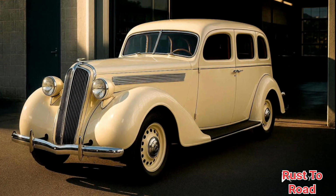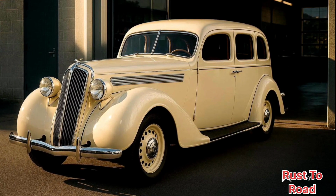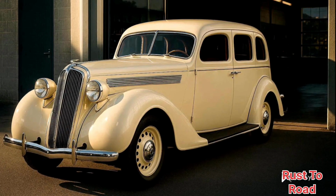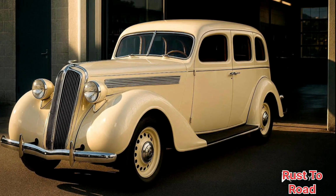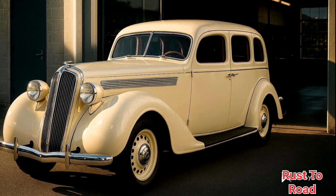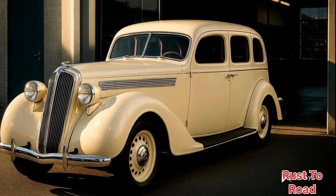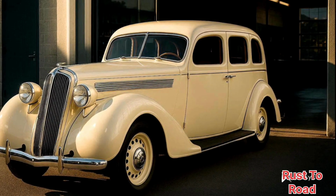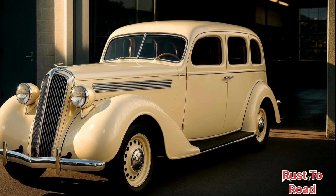The garage doors slowly open as sunlight falls across the freshly restored classic. For the first time in decades, the sedan rolls forward under its own power. Every gear change is smooth, every movement feels effortless. What was once abandoned beside a dusty road now drives proudly once again, proving that true craftsmanship can defeat time itself.